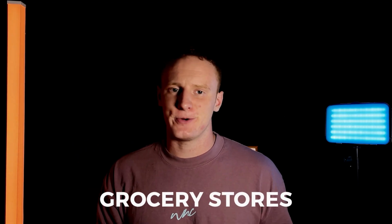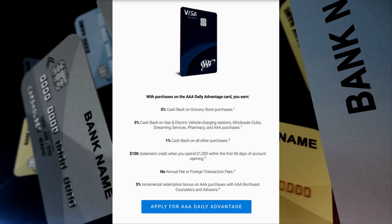Let's then move on to our 5th category, which is grocery stores. Now this card I'm about to tell you about is one of my favorite cards, and in my opinion, it is the single most underrated card. And if I could only have one single credit card, it'd definitely be this one. But today we just want the 5% back category, which is going to be for grocery stores. And this card's going to be the AAA Daily Advantage.